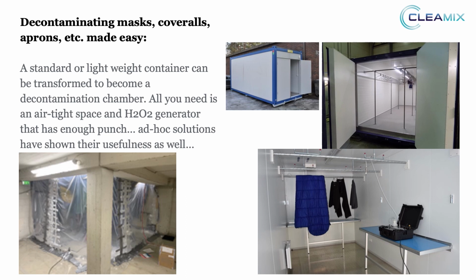We haven't yet tested how many masks can be fitted into one container for treatment, but I can assure you that it's a very high figure. And our vapor generator is more than enough, that one unit can deal with a very high number of material in a reasonable time. So that's just one example how it's done.